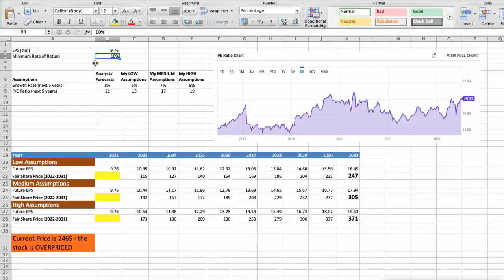For Dollar General, analysts forecast growth rate around 8% per year in next 5 years, and future P/E around 21. Again, I will use 3 different scenarios for Dollar General Company: bad, average, and good. First scenario. Dollar General will have bad performance in next 5 years, and we will use the following parameters in our calculation. Future growth rate would be low, 6%. Future P/E would be low, 15. In this case, the fair value of the stock today would be $105.